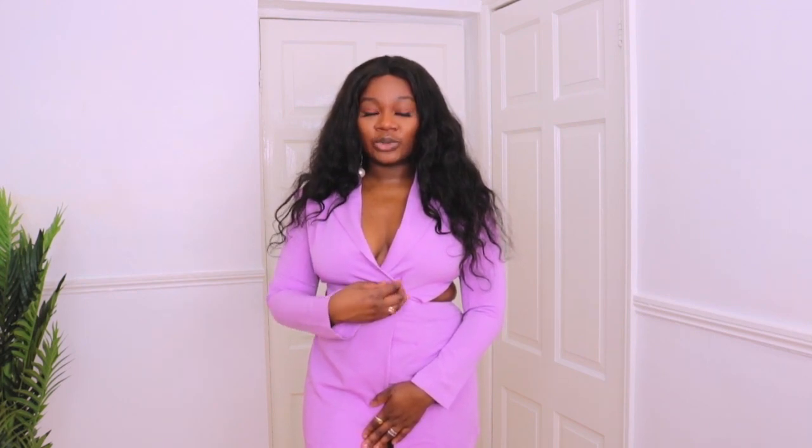Okay. Hi guys, so I tried on this dress. It's really tight. It's open here because it's too tight and I can't do the button. Hence why I'm covering this part of it, okay? So here's the thing. I'm normally a 12. I bought a 14 in this dress and it's still too tight for me.